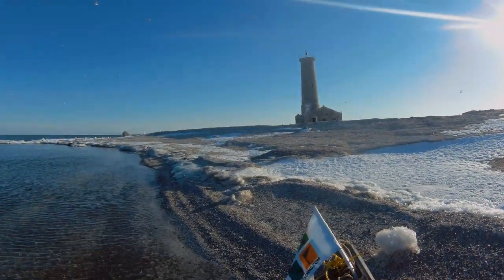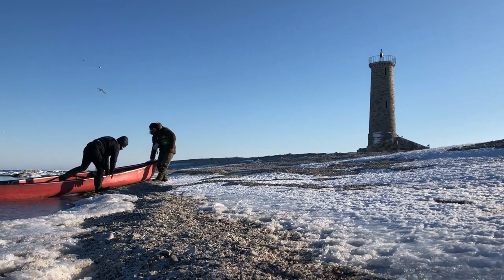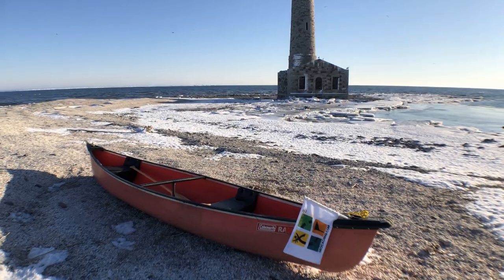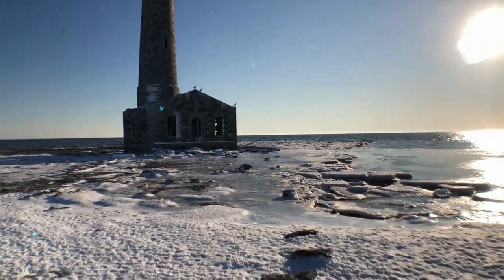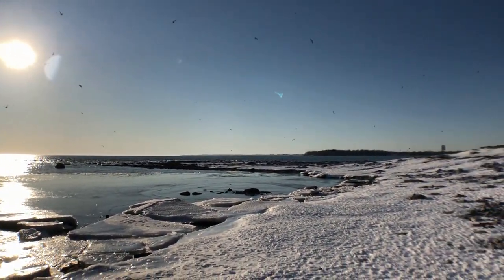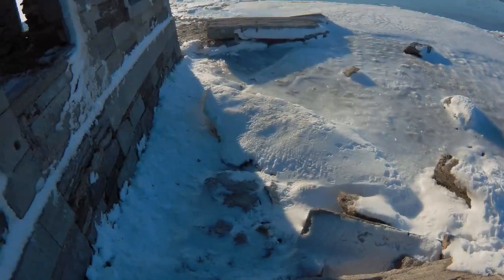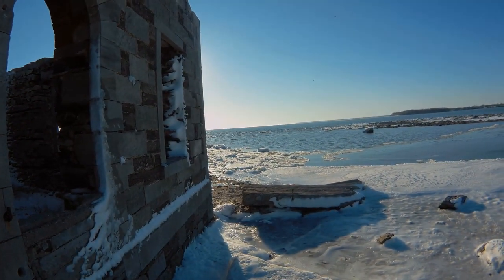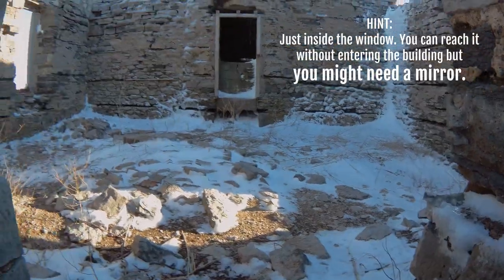Land ho! This is unbelievable. Look at this view. We've got to find the cache. Might need a mirror.